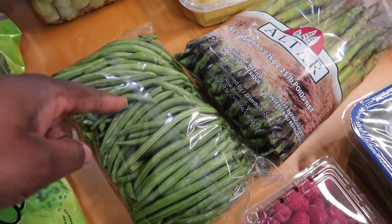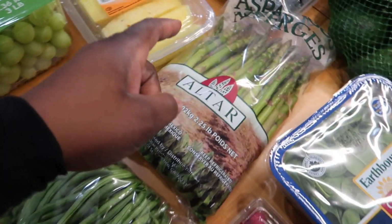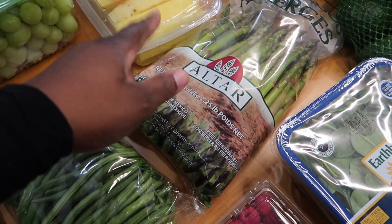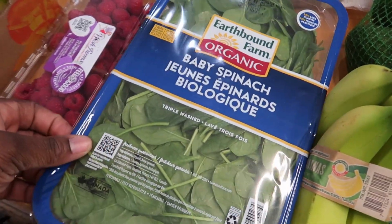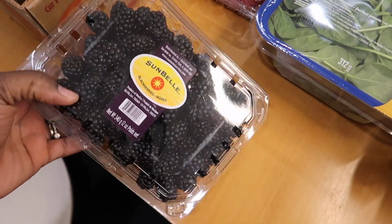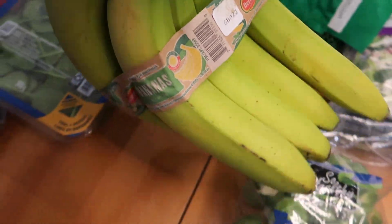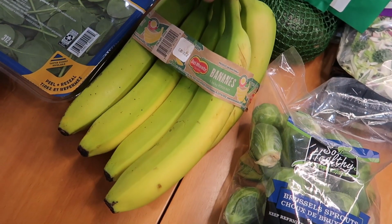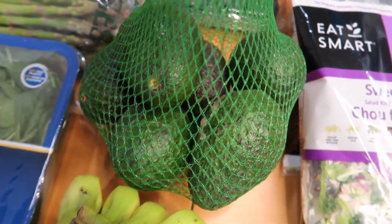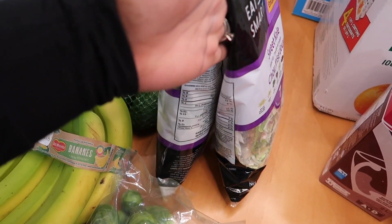Green beans, gotta eat these fast. One thing about these, I noticed that they turn very, very fast, so we gotta use them up. Asparagus, we have half a package in the fridge, which we're gonna use tonight, and then we're gonna have to work on these. We also grabbed some spinach, raspberries, blackberries, bananas. And this is a pretty large hand, so we shouldn't run out by the end of the week. Blueberries, avocados, Brussels sprouts, cucumbers, and of course our double package of kale salad.